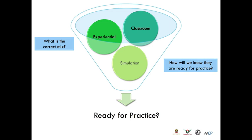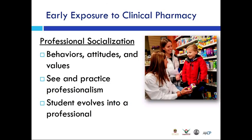So if we think back to our bucket where we've got all this different learning going on, the last question we want to ask ourselves is how do we prepare our students for future practices? So we don't necessarily want to just train them on what a pharmacist is doing today, but we want to think about future practices or future advancements of what it is that students might be doing in the future. And that's really why it's critical to have early exposure to clinical pharmacy. It does a couple of really important things.